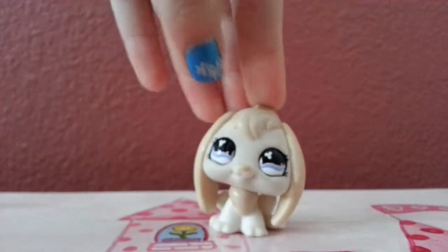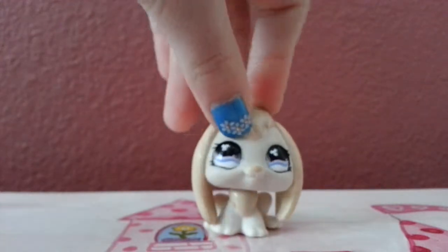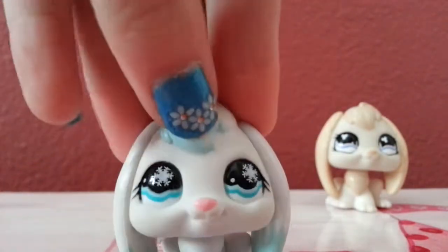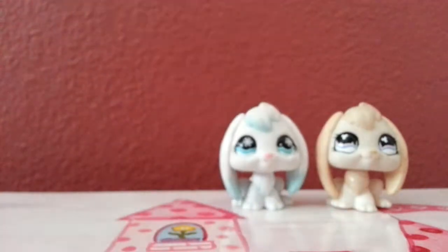Next up is bunnies. Now I have a lot of bunnies, so I'm going to do it by mold of bunny, but these are all technically bunnies. First up, we have this cute, adorable little long-haired bunny. And then I call this one Elsa because it looks like Elsa, even though I don't really like Frozen, but yeah. Elsa! I like their songs.